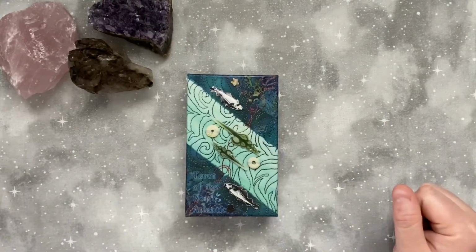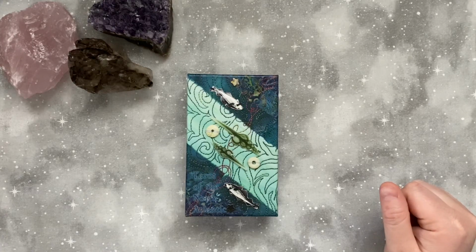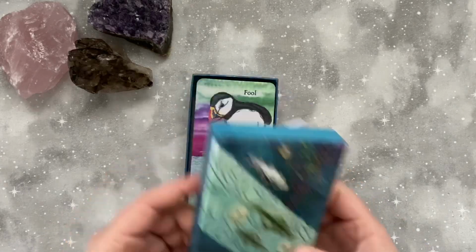So another animal-based or nature-based tarot deck that I am going to be letting go of is the Tarot of the North Atlantic. Now, this one, I got to tell you, is a real kind of wrench for me to let go of, because I love the artwork of this deck so very much.